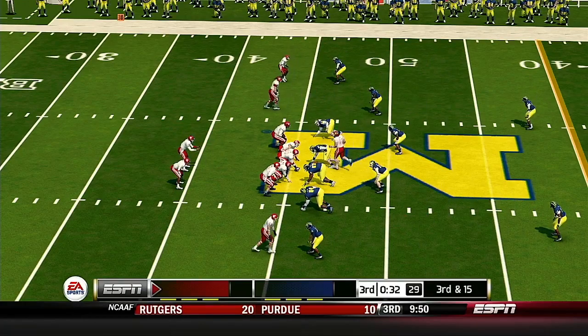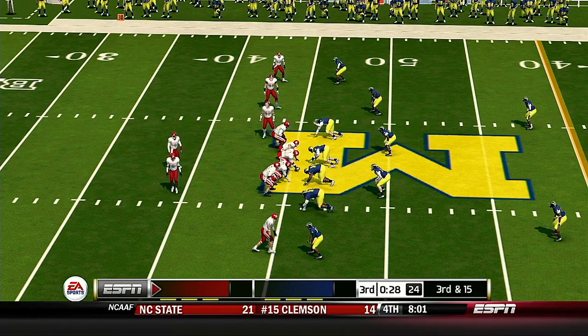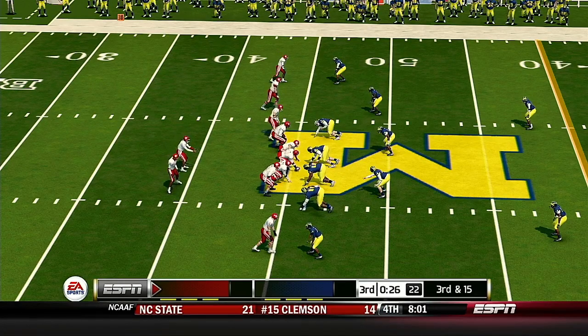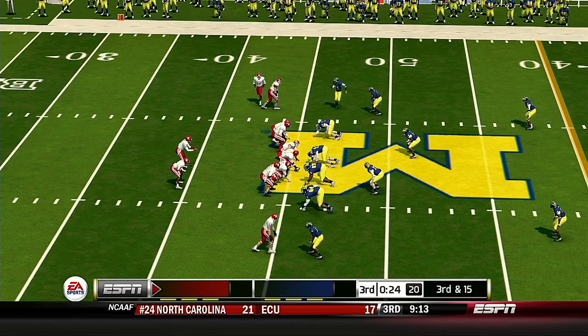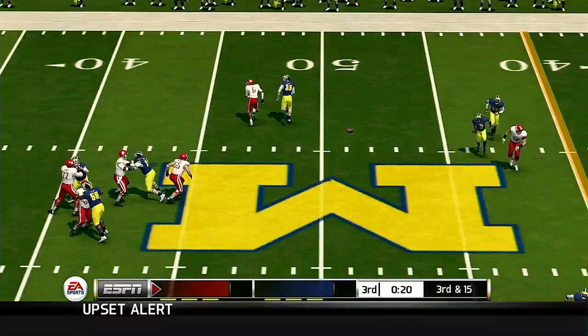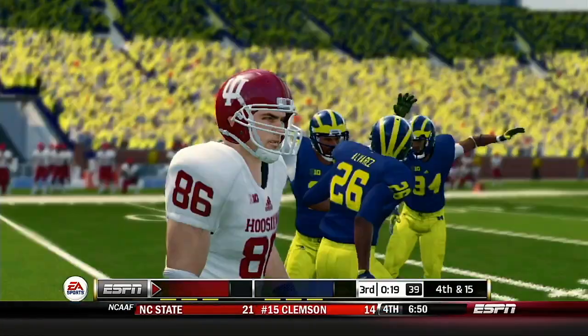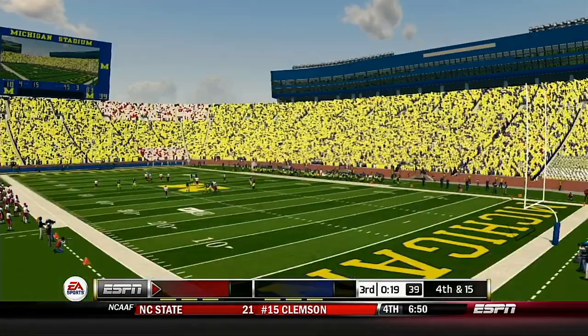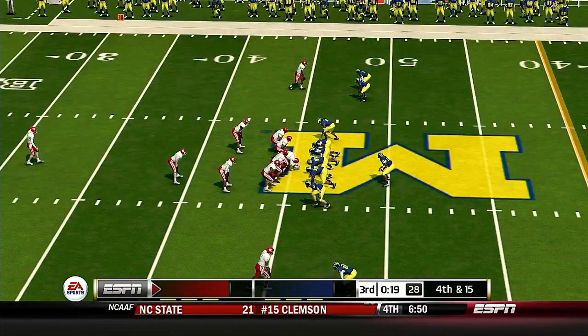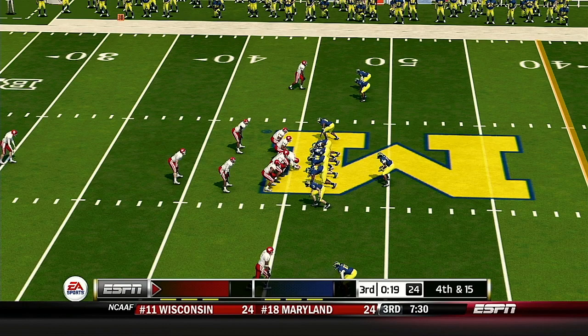Always a noisy place to play and tough on the offense. Good pass, man open, and he dropped it. Bryant, back to return it.